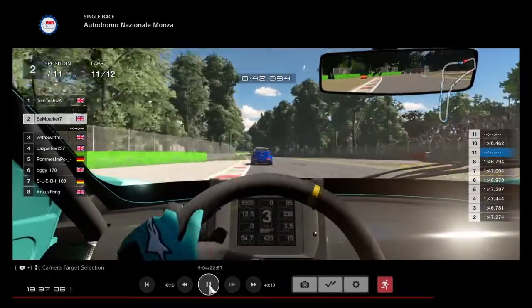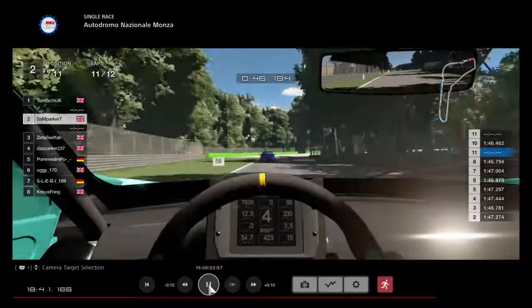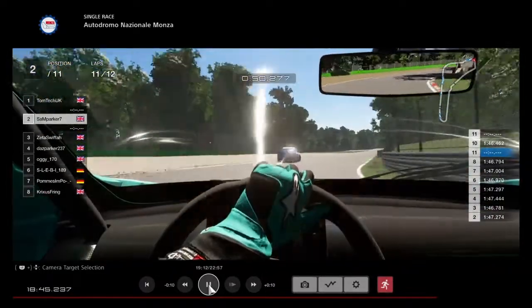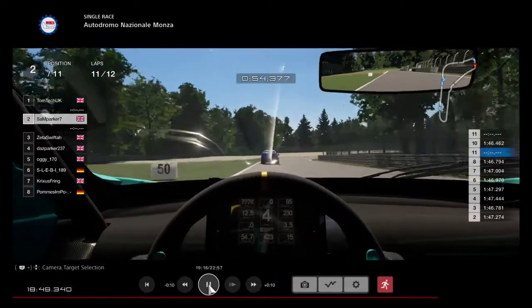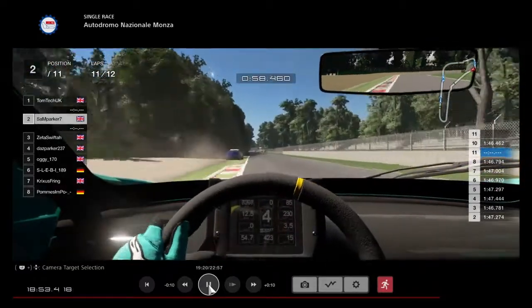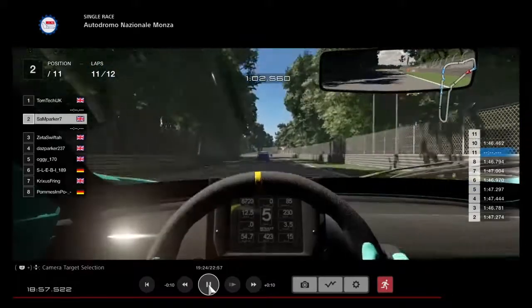Tom up on 2 wheels as he goes over those curbs. Is he under pressure? Is he going to make a mistake? He's only got 2 laps, or 1.5 now really, to hold off and keep that win. 20 points for the win, 17 for second, so there's 3 points in it. Oh, Tom's on the gravel, but he's kept it going.